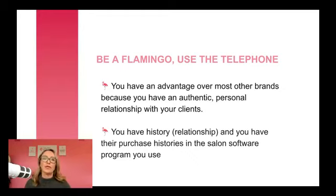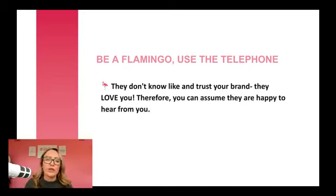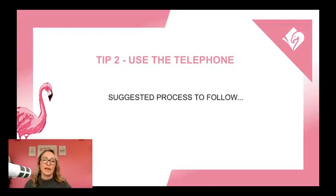The other thing you have for your clients is you have history with your clients. You have a relationship and you have their purchasing histories in your salon software program. So use that. They know, like, and trust your brand. They love you. Otherwise, they wouldn't be coming and seeing you as regularly as they do. So therefore, you can assume they'll be happy to hear from you.